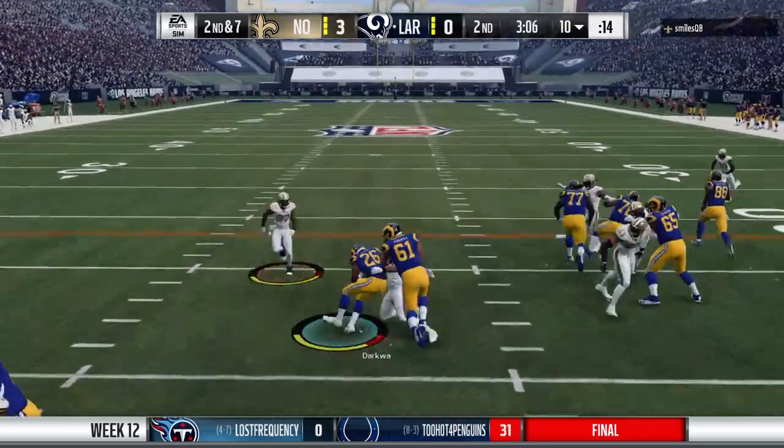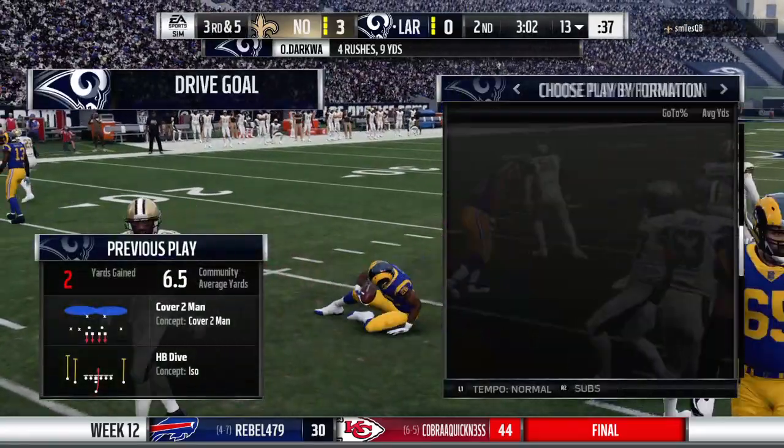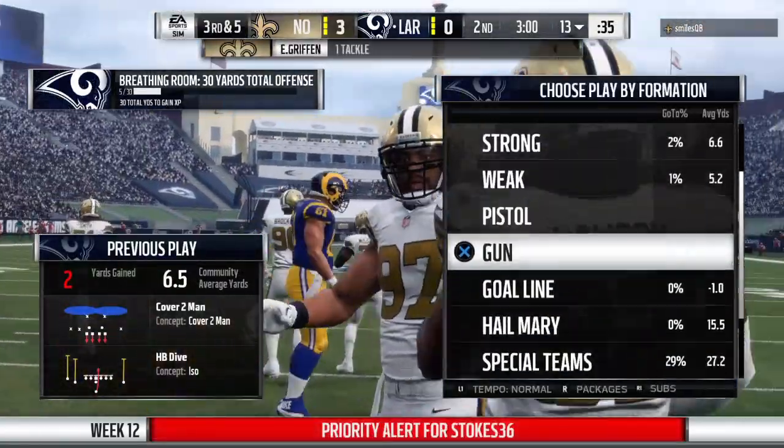They'll run again now with Darquan, and he'll take this one only up to about his 13-yard line. 2 yards on the carry there, and it's going to lead him to 3rd down.